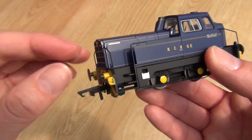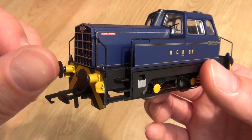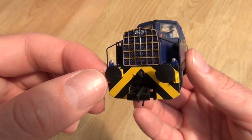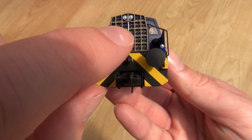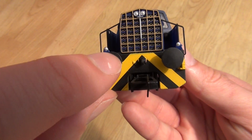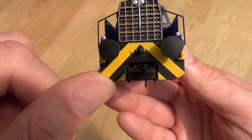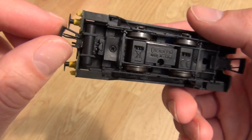It's not very good, is it? So you just can't please people, can you? You can't win. But no, they're not sprung. They are nice though. They do look fantastic. Can you just imagine weathering those up? You know, like big blobs of grease on the ends of that. It would look fantastic. The couplings are NEM.